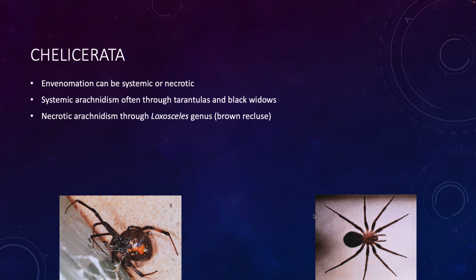With envenomation, it can be either systemic, meaning you will feel effects throughout your whole body, or it can be necrotic, meaning the effects are localized, significant tissue damage. Spiders that cause systemic arachnidism tend to be things like tarantulas or black widows. So black widow is shown here. Black widows are very, very common in the United States.